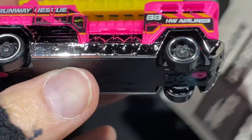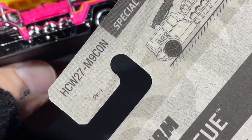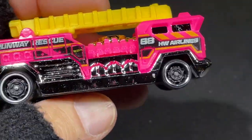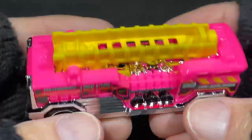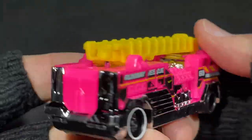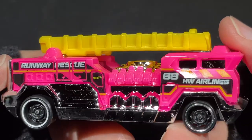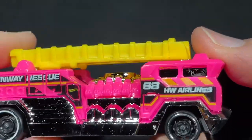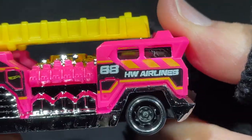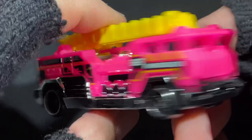And this one comes from D case, by the way, guys. All the cars I'm going to show you today come from D case. The last letter on the code on the top there denotes the case. This is just a beautiful color for this fire truck, the 5 Alarm. Runway Rescue written right on there, number 68 for the year Hot Wheels was born. And it says Hot Wheels Airlines on there, so this might be an airport runway rescue car.